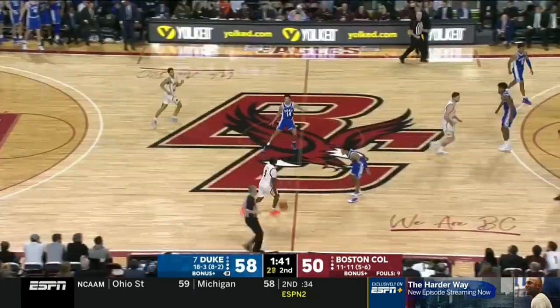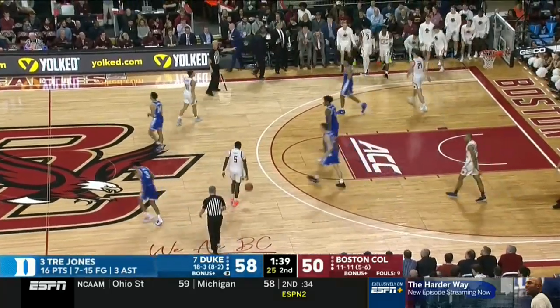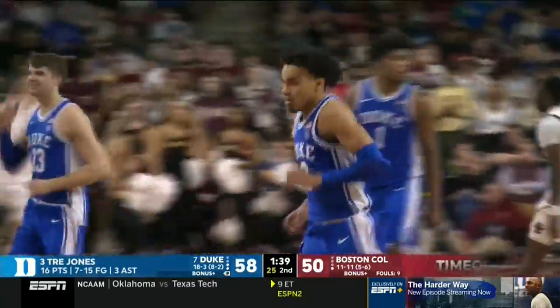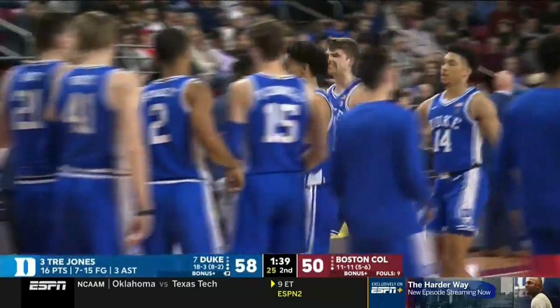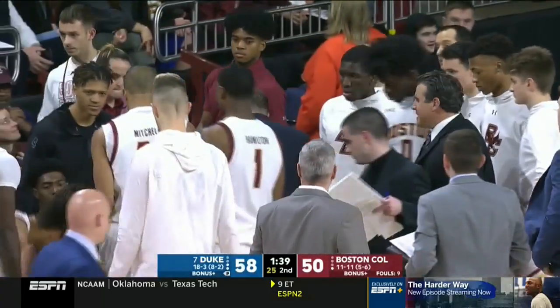Yeah. 8-point lead. And the sophomore guard puts it home for Duke. 16 points, 3 assists on the night. And the Blue Devils have an 8-point lead with 99 seconds to go. It's the biggest lead of the night for Duke.